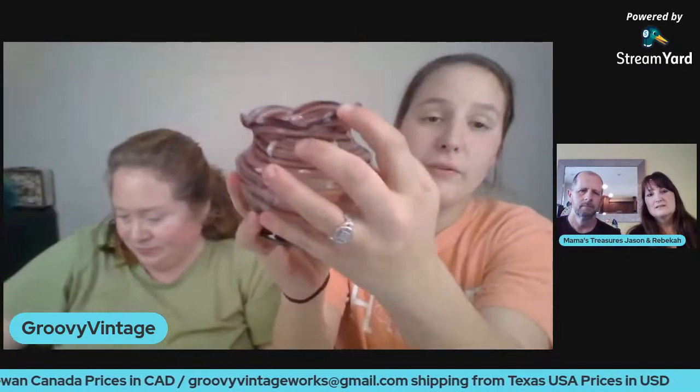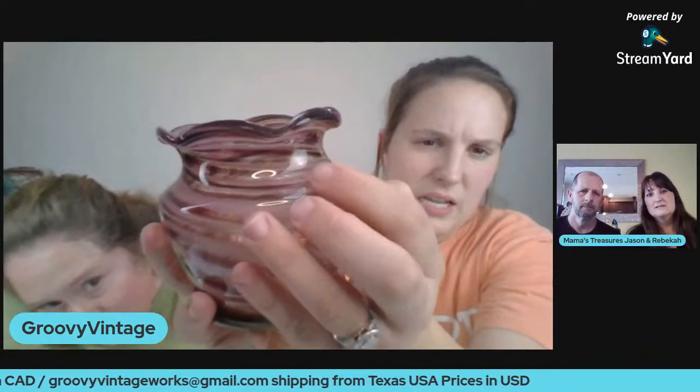Here we have this cute little vase. It's a purple color, purple and white, like a swirl, almost a light purple. I thought it was very pretty. Did I see a chip on it? I didn't even see it, but you can see it in the light right there. Very small. You can feel it, but it's not too bad.